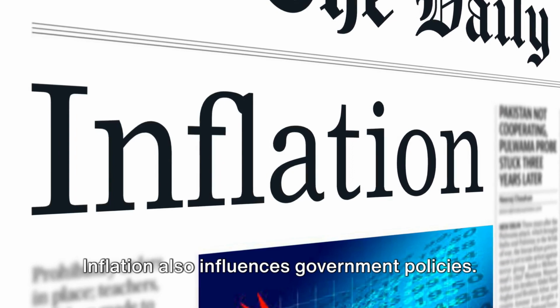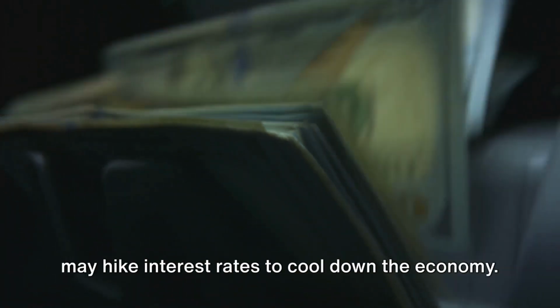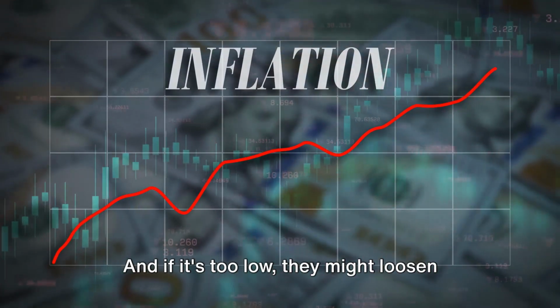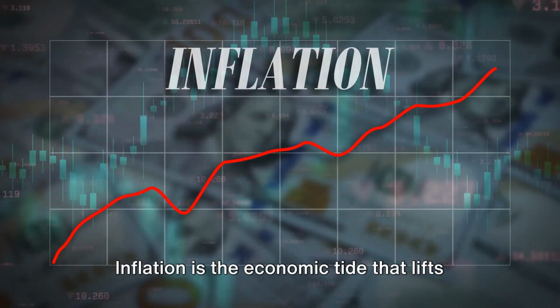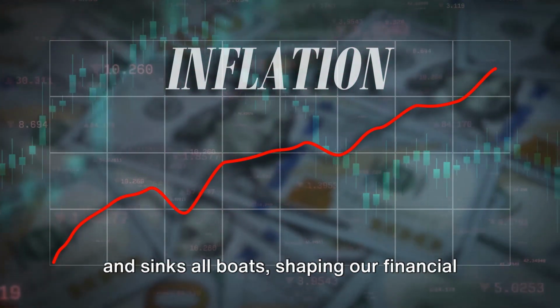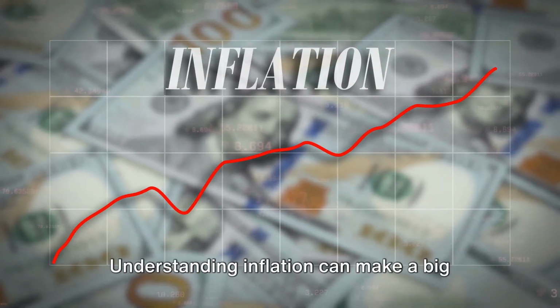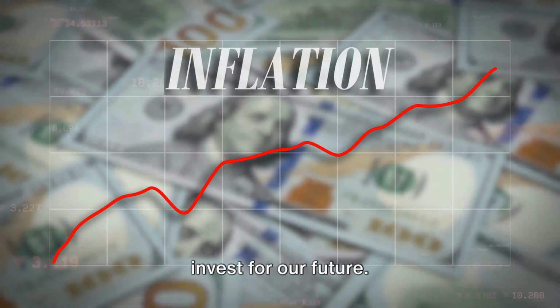Inflation also influences government policies. If inflation is too high, central banks may hike interest rates to cool down the economy. And if it's too low, they might loosen their monetary policies to stimulate growth. Inflation is the economic tide that lifts and sinks all boats, shaping our financial lives in ways we may not even realize. Understanding inflation can make a big difference in how we save, spend, and invest for our future.